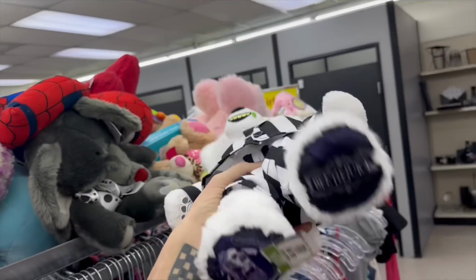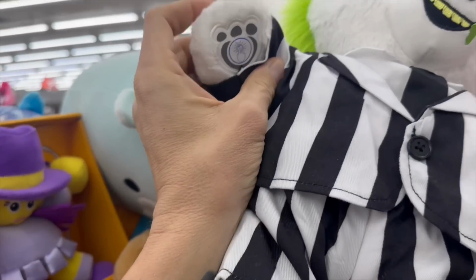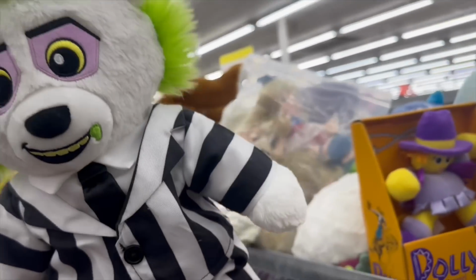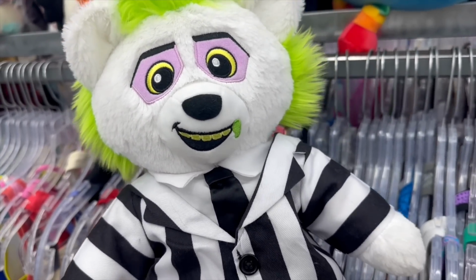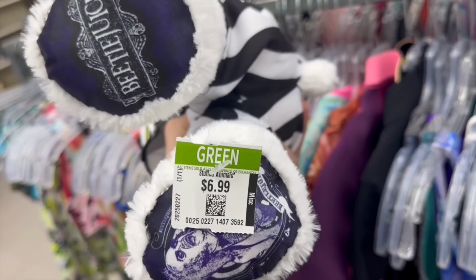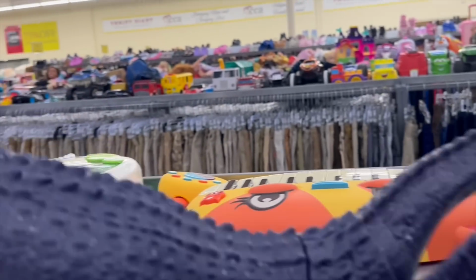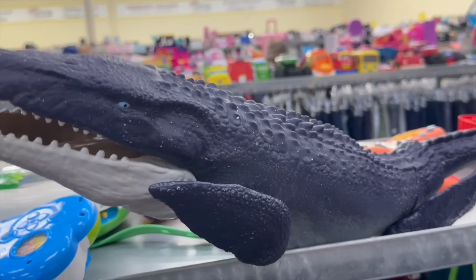Well, check that out. That is a Beetlejuice bear. That is cool. Oh, so he talks too. That's cool. Oh my gosh, this bear is selling for between $40 and $70. $70 if he actually has his certificate with him. So probably a $40 score for $7. What do they want for him? $9 for him. I think these things sell for decent money online, but I don't want to deal with it.